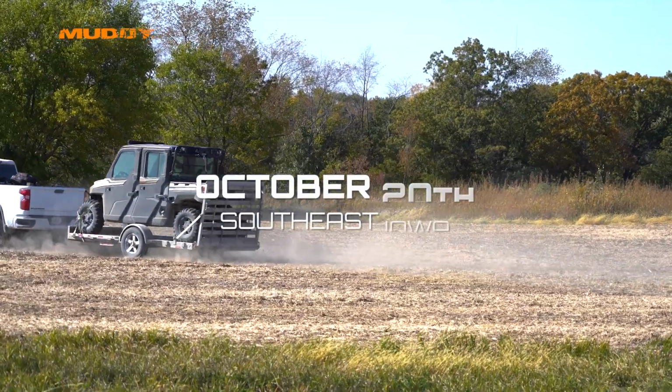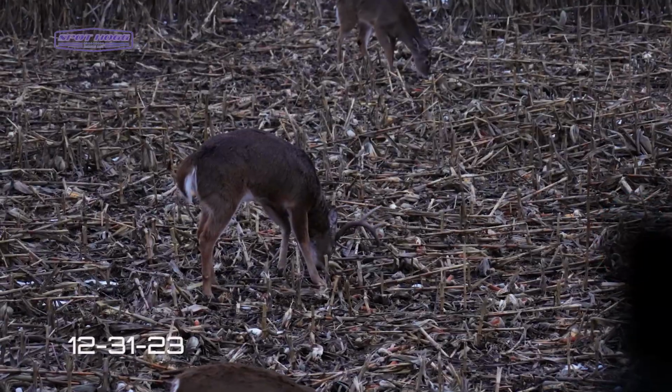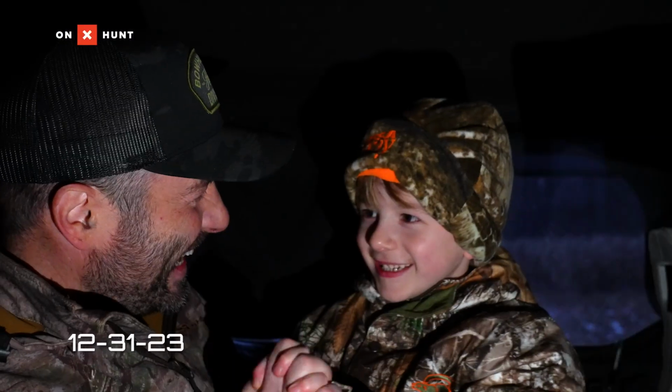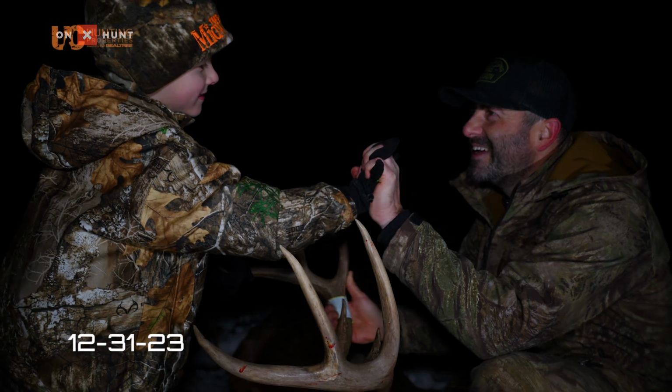All right, guys, we just got out to this 95-acre farm that I bought a few years ago. This is where my little boy Xander killed that heavy 8 last late muzzy season, a little after Christmas. It's warm, it's October 20th. I want to get some stands hung, so I'm not hunting today.